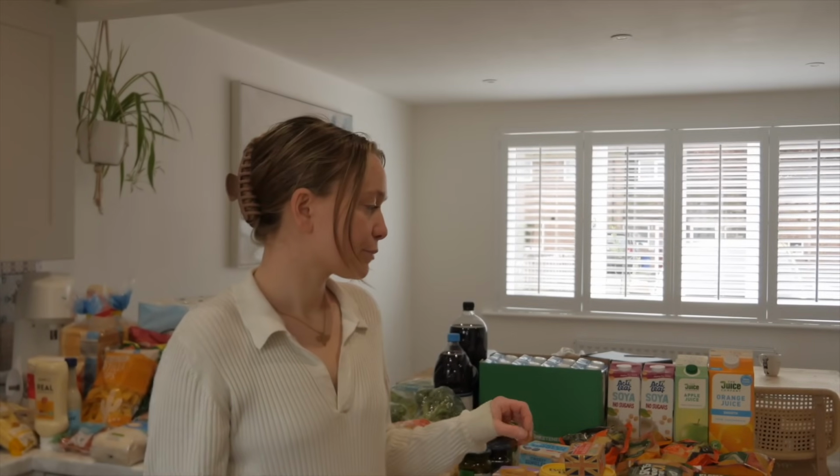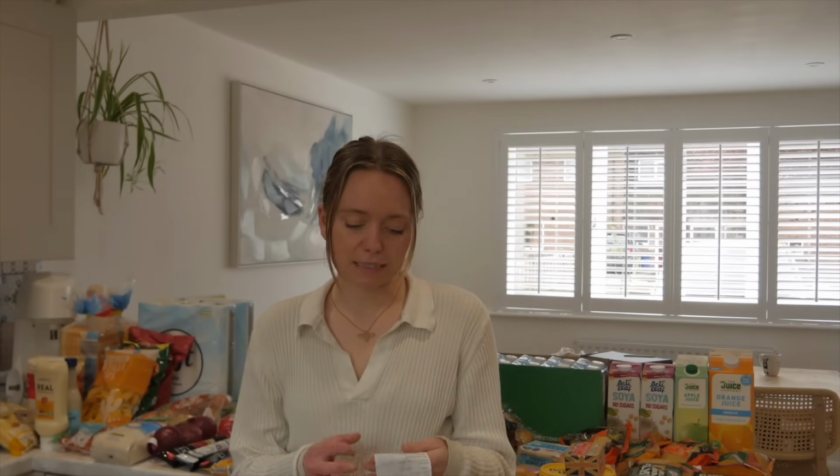So first of all, I went to Tesco's to grab some plant-based kebabs, but I didn't even need to go because apparently Aldi now sell their own plant-based kebabs. I still got the other ones, and I've also got the Aldi ones, and I'm going to compare them to see which one's better. But at Tesco's, they also had some stuff in the reduced section, so I got some stuff there.